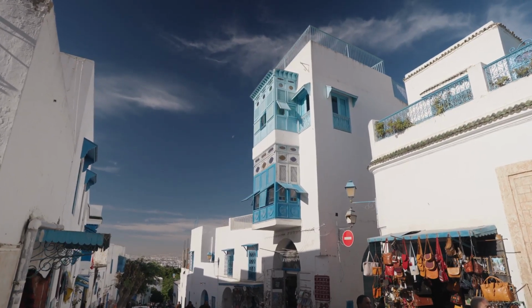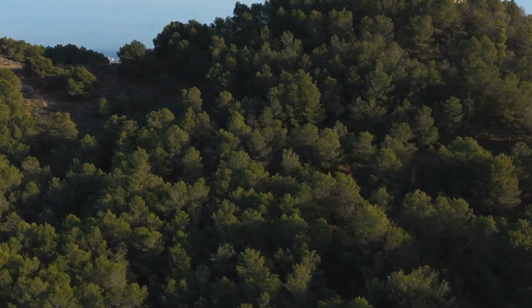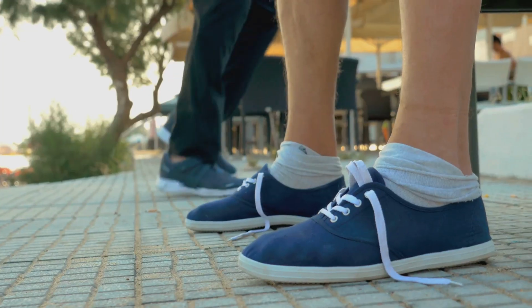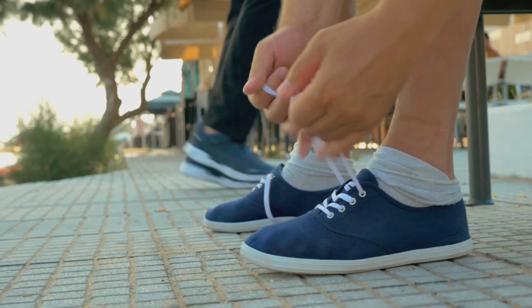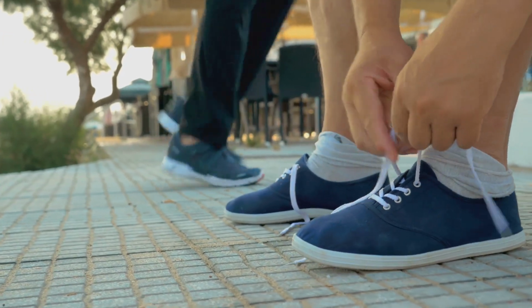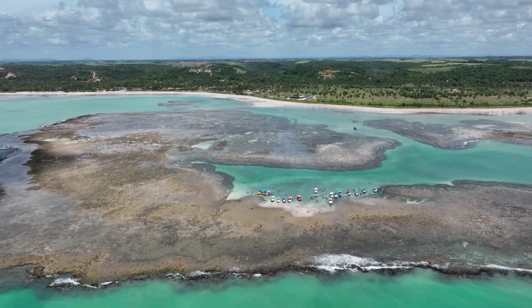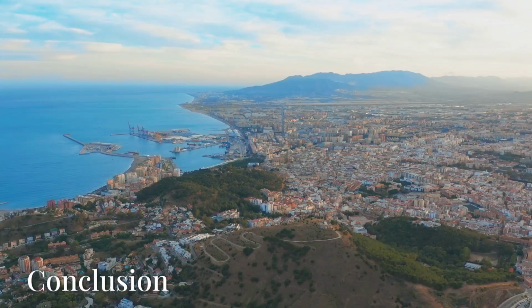You can stop to chat with friendly locals, sample delicious street food, or simply enjoy the vibrant street art that adorns many walls. This walking tour is not just about the sights, it's about experiencing the essence of Marbella. So lace up your walking shoes and join us as we explore this enchanting town, discovering its beauty and charm one step at a time. Get ready for an unforgettable journey through Marbella.